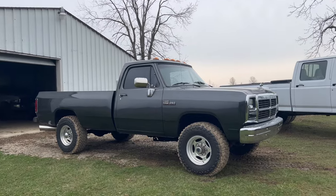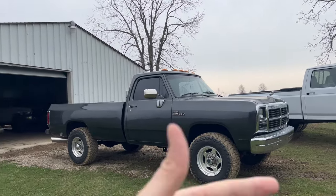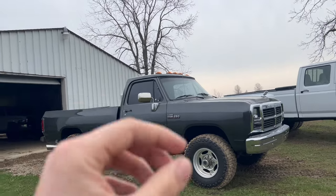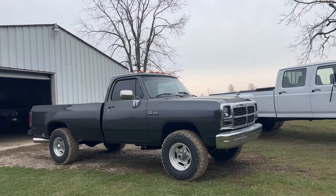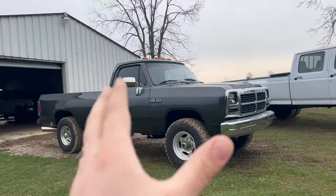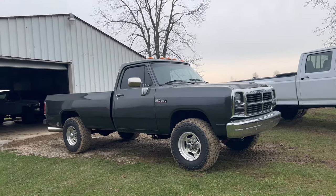Why do people hate them? At least the general consensus. If you get this with an automatic, they're built like garbage. The body panels, the parts, the dash, the interior, most of the stuff these trucks were built with is just kind of poor craftsmanship overall. Now, there are exceptions to this rule. A lot of times, it's just people that don't take care of their stuff. Their stuff's going to break down quick.